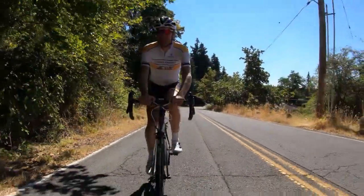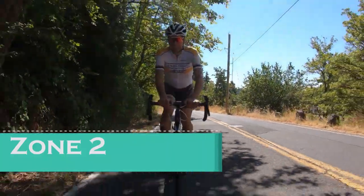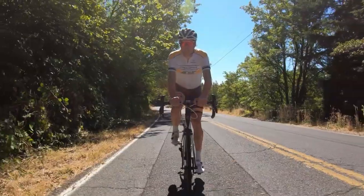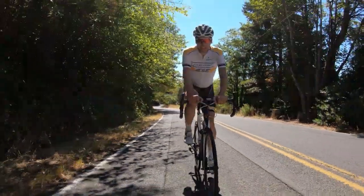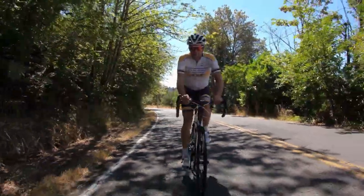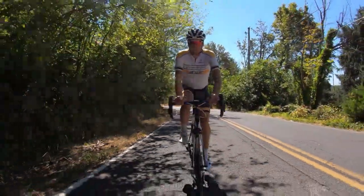This is zone 2. It's on a climb, so I'm pedaling a little bit slower than I normally would, which kind of illustrates sometimes how difficult it is to actually stay in zone 2 on a climb, which is why coaches often don't hold you to that unless it's a very shallow, long climb. But as you can see, putting out a bit of effort, breathing hard, not too hard, you can still chat, talk about whatever we need to.